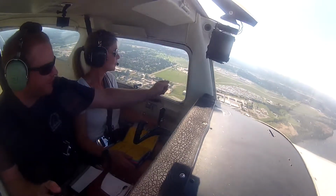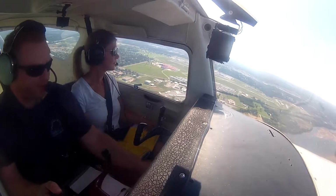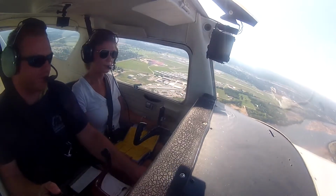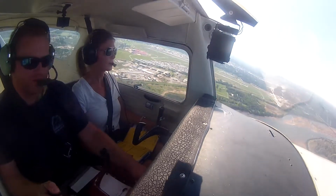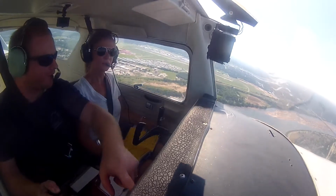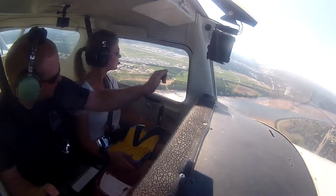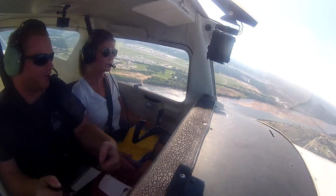So that's your pre-landing check, coming abeam, and because this all happens pretty fast, there's that abeam my landing. So carb heat comes out, just like we talked about, power comes down. I'm going to hold that altitude. So now, I got my power down to about 1,700 RPM, and I will let go toward the end of the runway, 19 left there, and let it just kind of slow down.